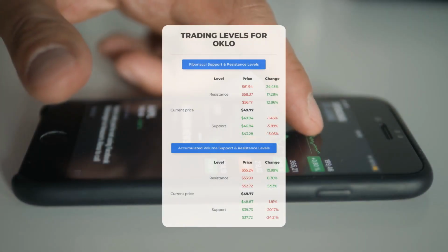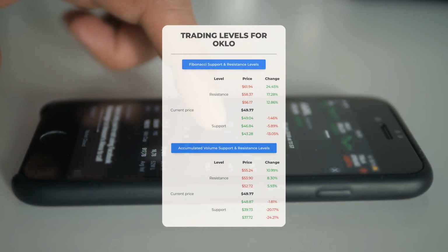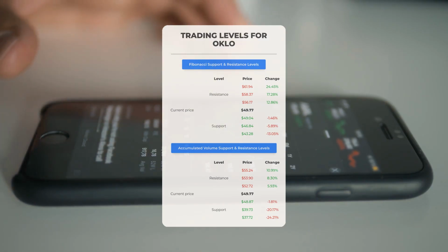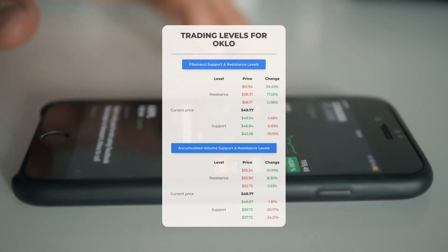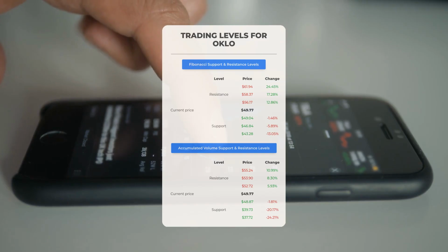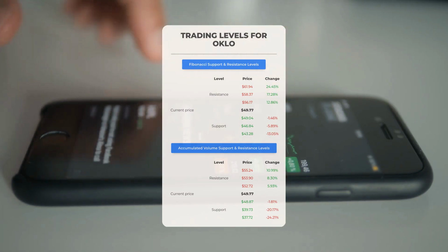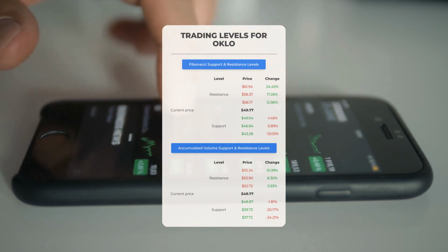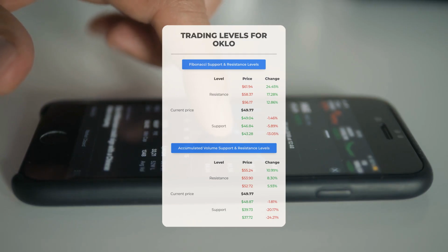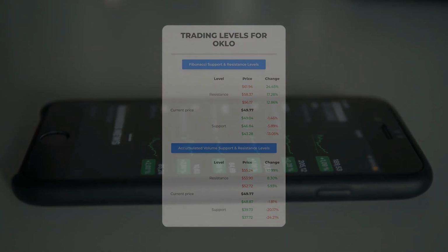Now let's discuss some potential day trading levels for Oklo. In the event of an upward trend, the first resistance level for Oklo is at $52.72. If you do not currently own any shares, you may want to wait for this level to be surpassed before entering a position. For those who already hold the stock, this could be a point to consider for swing trading. On the downside, Oklo faces its first support level at $48.87. If this support level holds, it could serve as a promising entry point, anticipating a potential rebound.